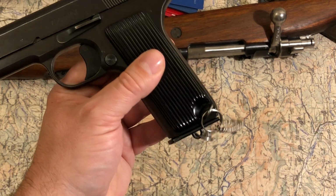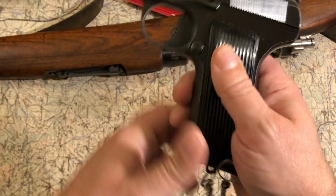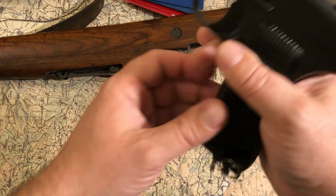And I've seen this before. Europeans were just freaked out about losing their mags. So it gives you enough slack to drop the mag. Of course, if you put in a different mag, you're going to have one mag just kind of dangling.